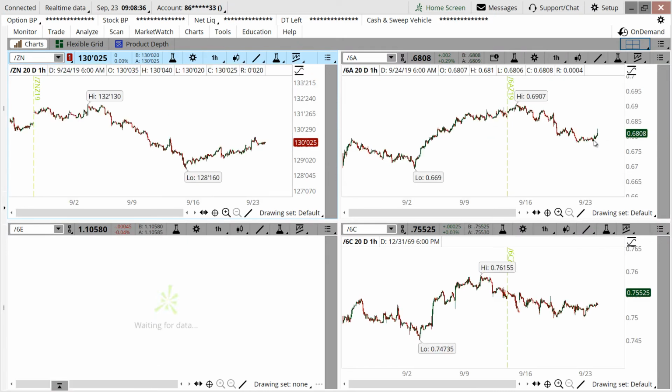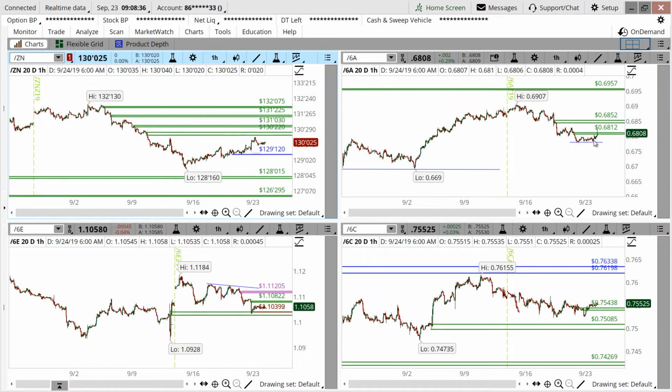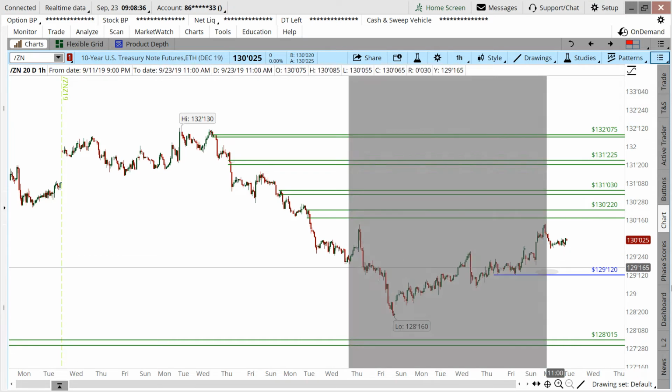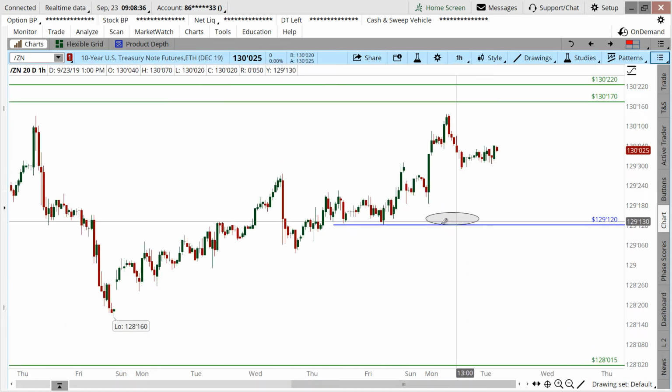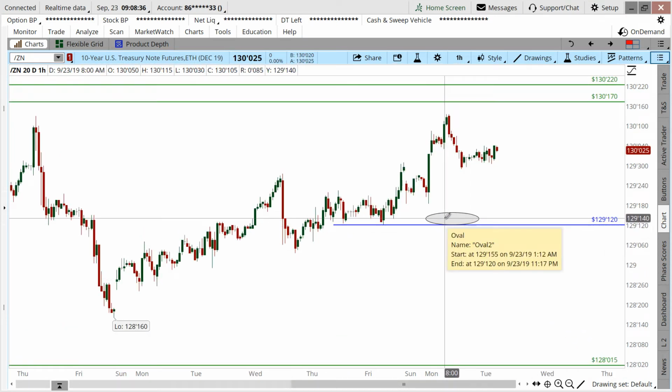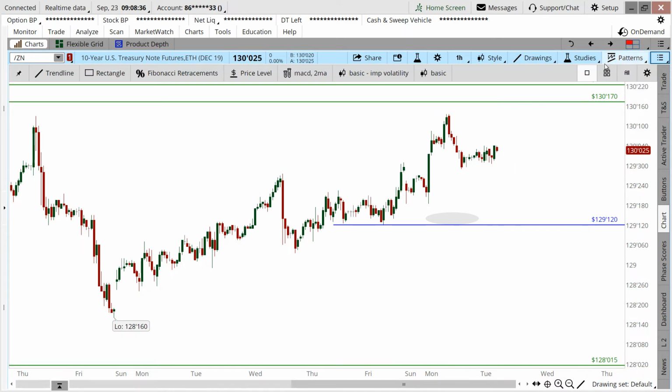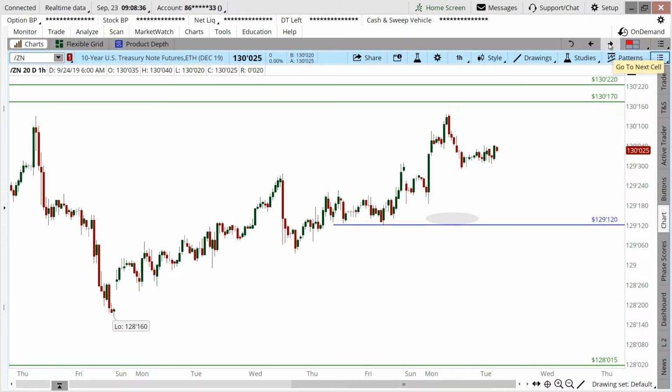And then in our bonds and currency markets, we have a couple of things worth noting. In our ZN, our 10-year note, we had a breakdown. Price didn't quite get there yet, so I'm going to leave that one in play. Supply is still up above us, so once again, we're still in between our levels. It's just practicing the art of patience.